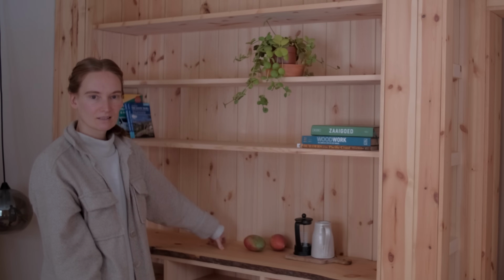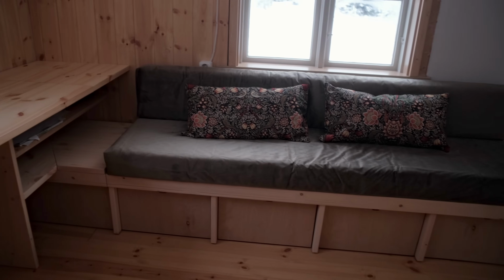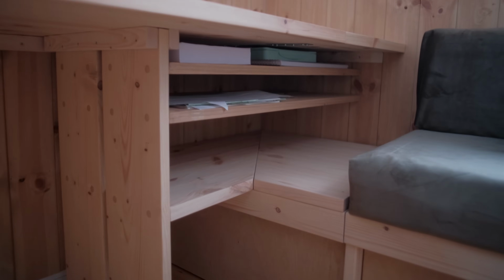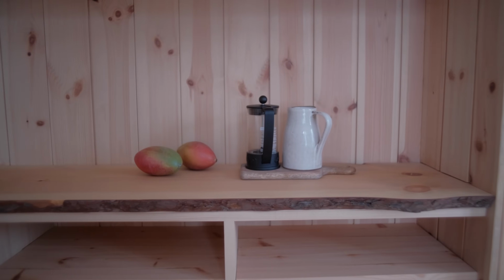I've decorated. I made a revelation while almost finishing this room. With all the functions I've given it because of the small footprint, a workspace with a large desk, a library, storage, and banquette seating that turns into a bed.